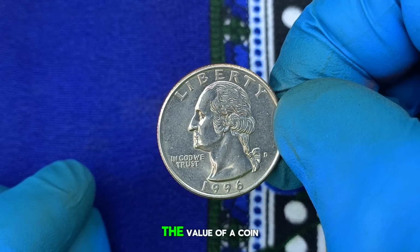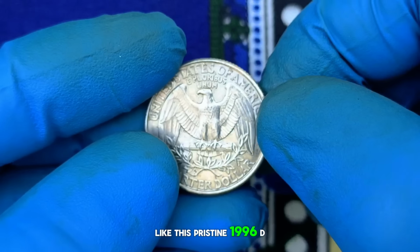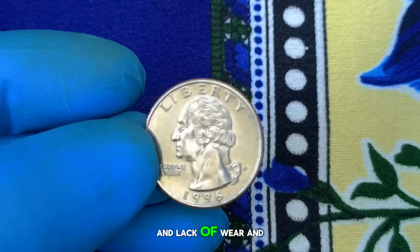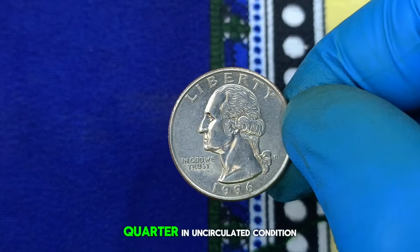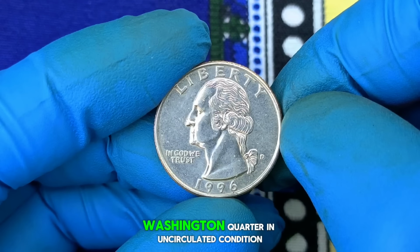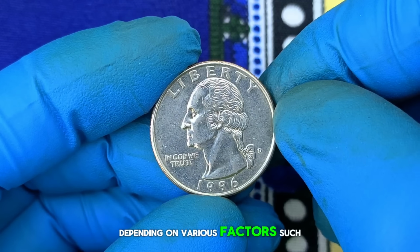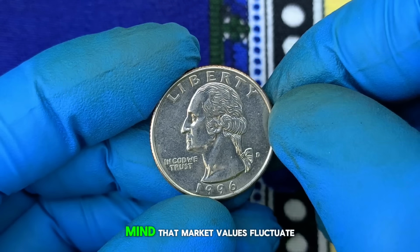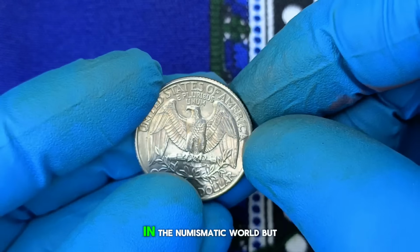When it comes to determining the value of a coin, condition is key. Uncirculated coins, like this pristine 1996 D Washington Quarter, fetch a premium in the numismatic market due to their pristine state and lack of wear and tear. But what exactly is the current market value of a 1996 D Quarter in uncirculated condition? As of today, the market value of a 1996 D Washington Quarter in uncirculated condition typically ranges from $200,000, depending on various factors such as demand, condition, and overall market sentiment. However, it's essential to keep in mind that market values fluctuate over time, so it's always a good idea to stay updated with the latest trends in the numismatic world.